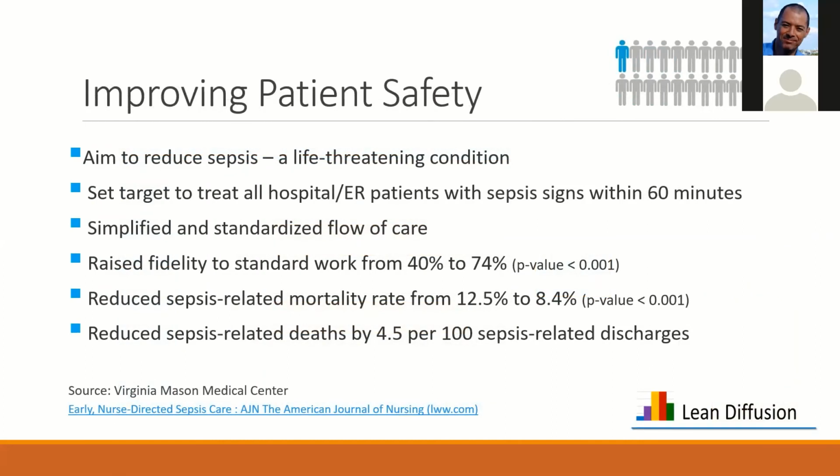So in terms of patient safety, something Virginia Mason has done is to focus on doing improvement events for specific life-threatening conditions. So these are results from sepsis. They set a target to treat all of their hospital ER patients with sepsis signs within 60 minutes. Through rapid improvement, mapping their value stream, and studying what they were doing, they were able to improve the flow and develop standard work. And they were able to get standard work use up from 40% to 74%, and they reduced septic-related mortality from 12.5% to 8.4%. And that translated into fewer sepsis-related deaths by 4.5 per 100 related discharges per year.